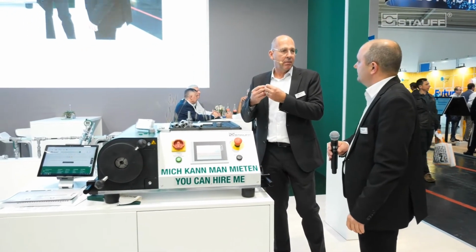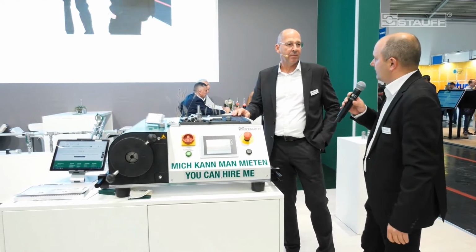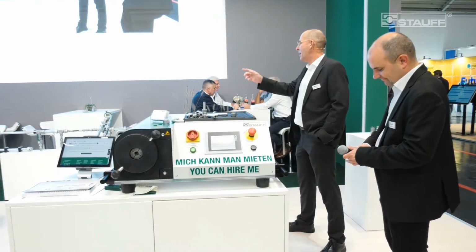And this goes, of course, very much hand in hand with the STAUFF tube connectors. Exactly, which fit perfectly to the machine. Yeah. All right. Thank you, Andreas. Now we're coming back to Henrik.